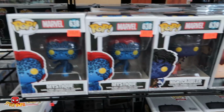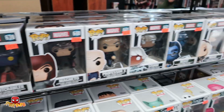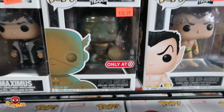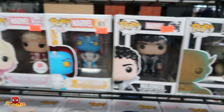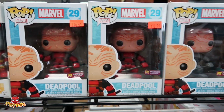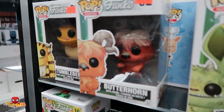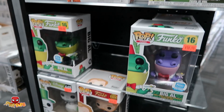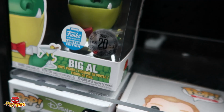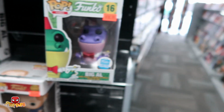They got some Mystique pops and Nightcrawler pops down here. It's pretty neat. And they have the Target exclusive Bettina Captain America that we don't get to see too often. And a bunch of really cool Deadpool pops. That is pretty cool. Here's a bunch of the Wetmore Forest pops that they have in this comic book shop. That is pretty neat. They got a Funko limited edition Big Al for Funko's 20 years. That's pretty cool. I haven't seen that pop out anywhere.